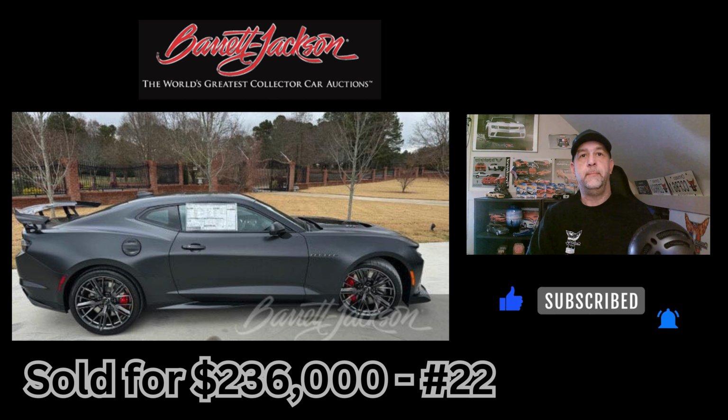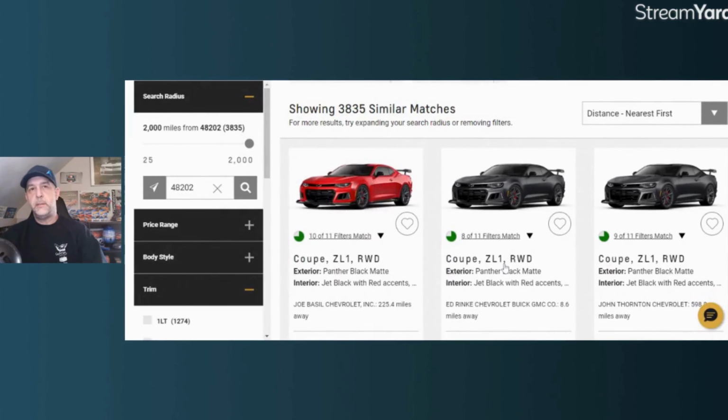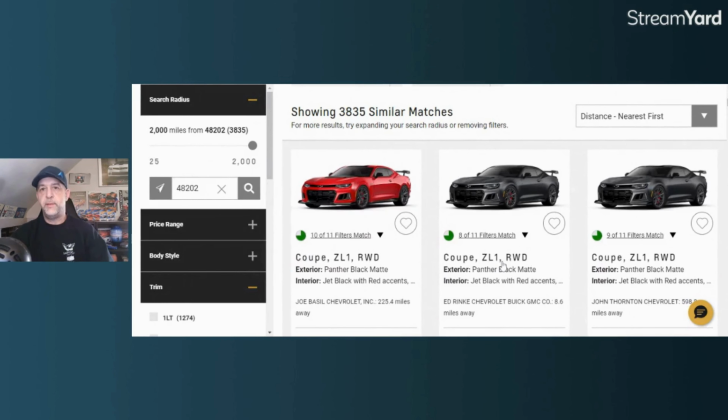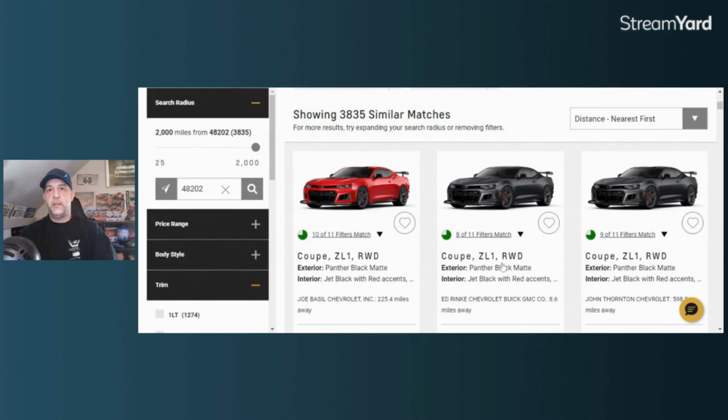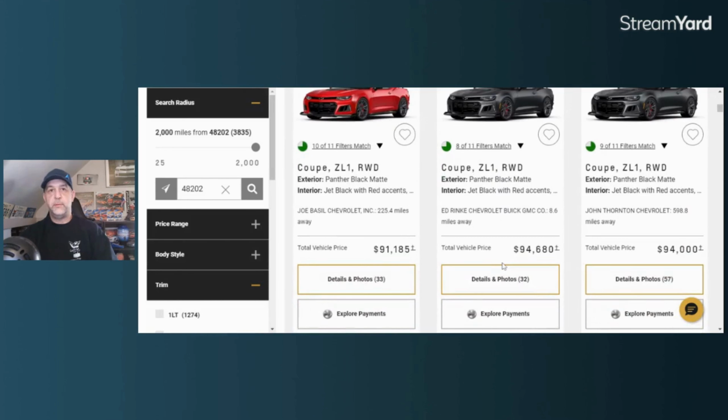Surprisingly, there are probably more Panther cars out there than I thought there would be still at this point. And I think a lot of that could be because some of them are overmarked, and we're not trying to promote the dealers that are overpricing these cars. This is more about just trying to locate some cars for you guys. So let's get into it.